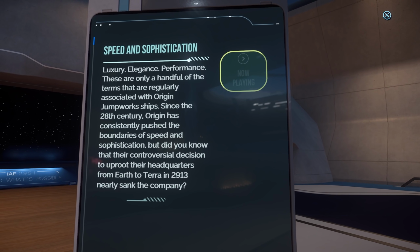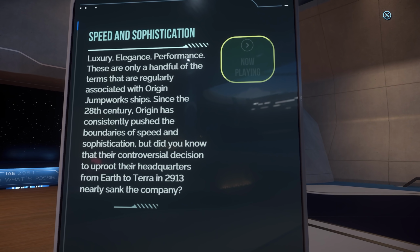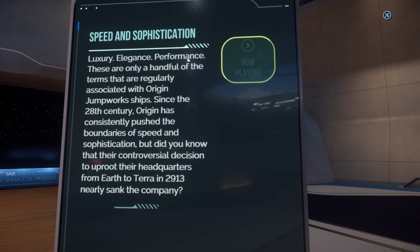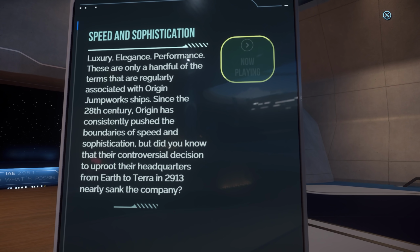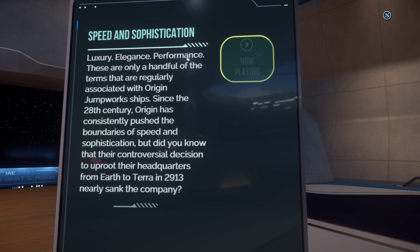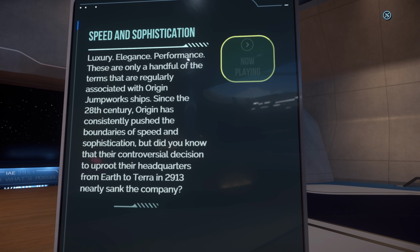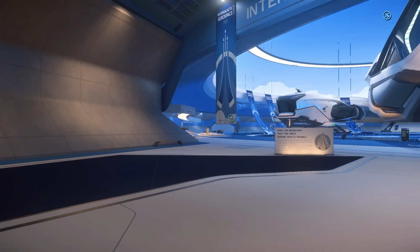Luxury, elegance, performance. These are only a handful of the terms that are regularly associated with Origin Jump Works ships. Since the 28th century, Origin has consistently pushed the boundaries of speed and sophistication. But did you know that their controversial decision to uproot their headquarters from Earth to Terra in 2913 nearly sank the company?